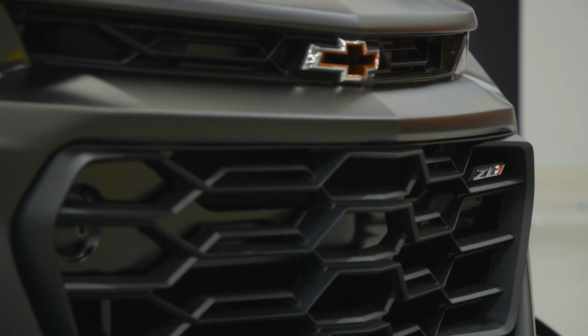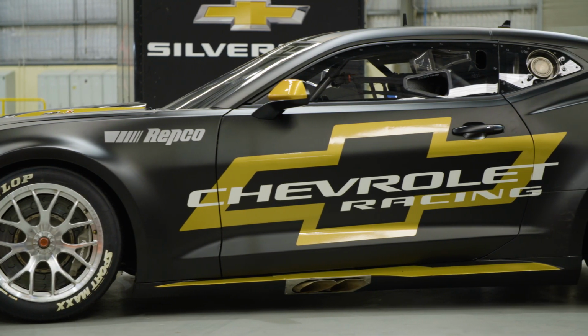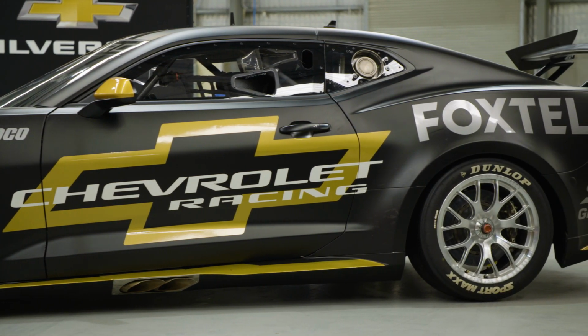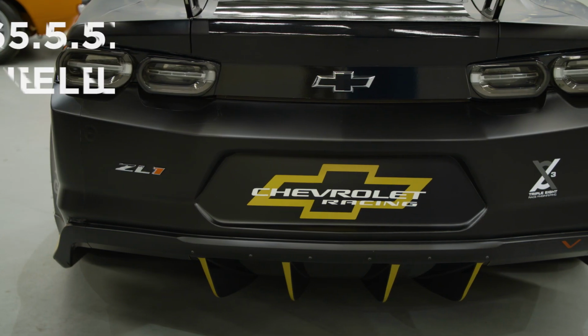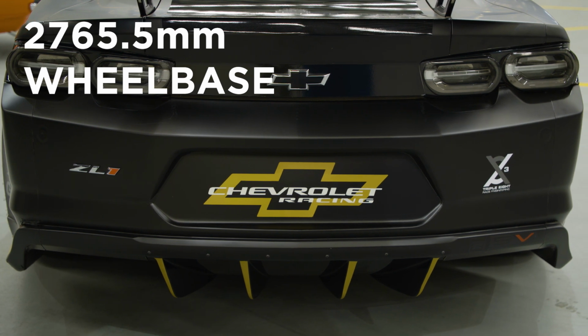by lowering the centre of gravity and making the cars wider than the current racers. The track of the Gen 3 car is yet to be finalised, but it currently sits around the 2 metre mark, while the previous car was roughly 1900 millimetres. The wheelbase has also changed, down from roughly 2800 millimetres to a bit more than 2700.